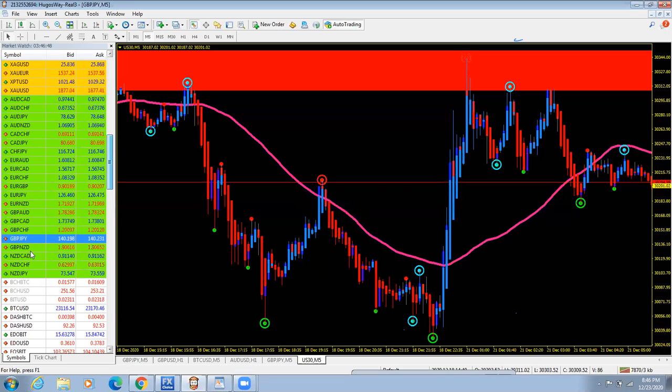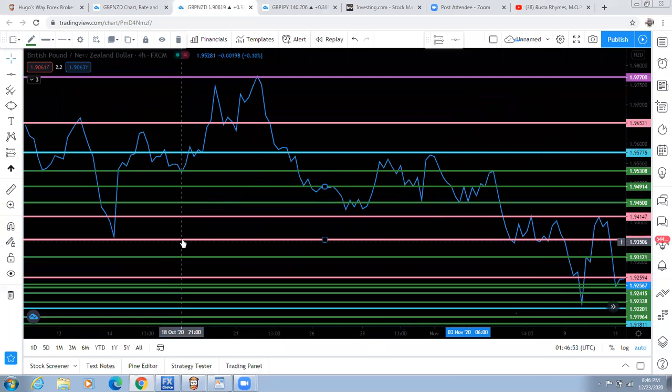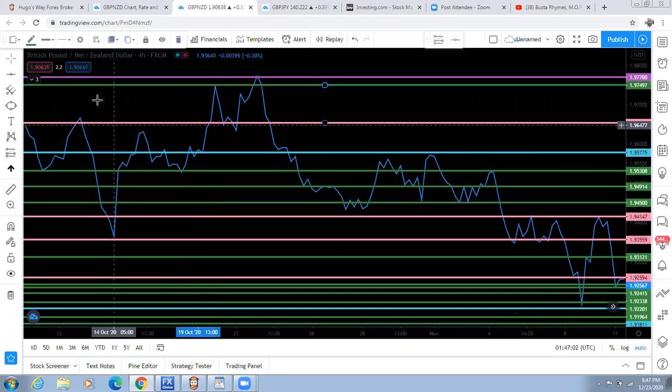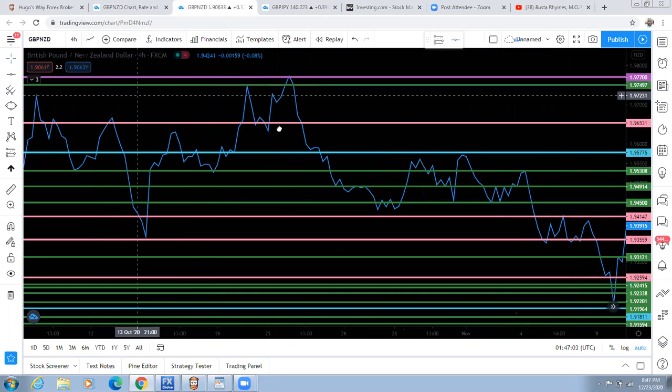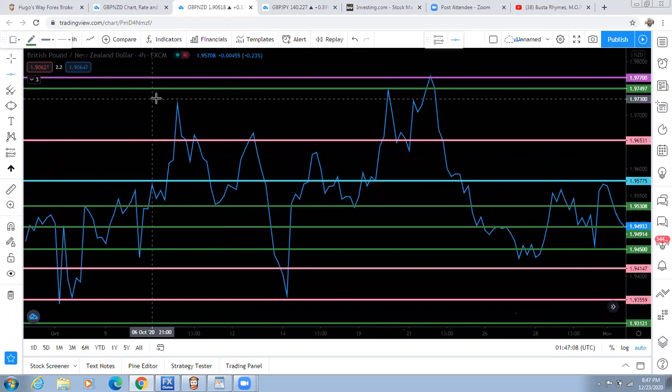So, once again, top-down analysis. Does everybody understand this? Yes. Does everybody feel that they can do this, according to the time frames that I've given them? Yes. Everybody feel that they can mark the chart up? Yes, pretty much.